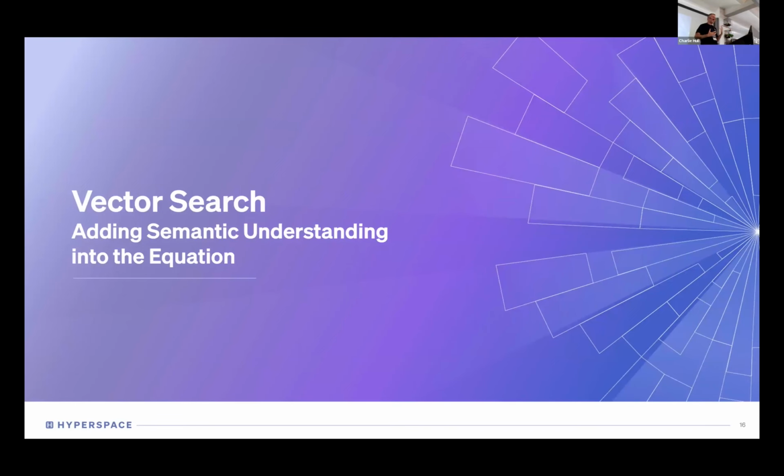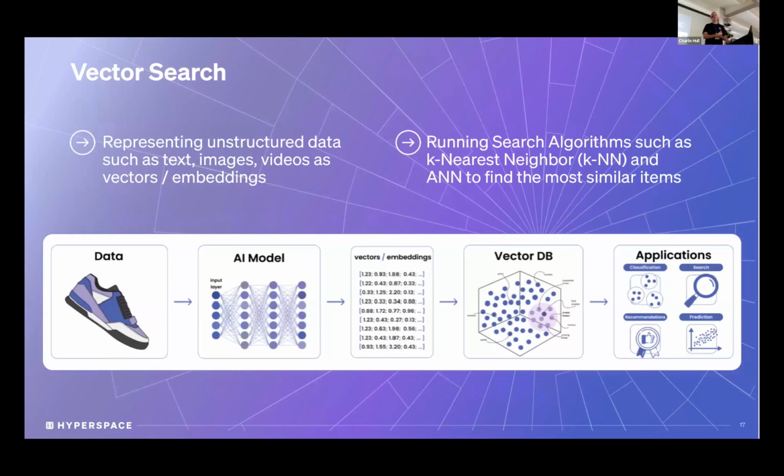So now, understanding where we are, let's talk about semantic search, about vector search, the new kid on the block, and get it into the equation. If trying to simplify it, we get data, which may be unstructured data, such as images, videos, audio, and text. We pass it through an AI model that converts or transforms it into embeddings, which is a series of multidimensional numbers.